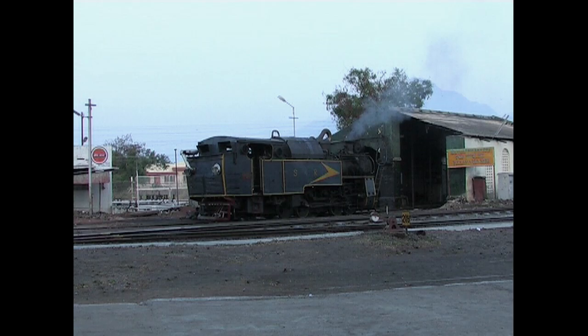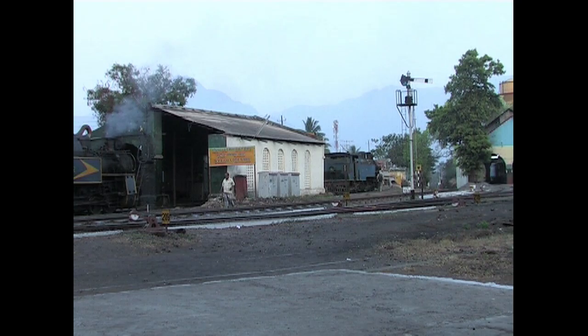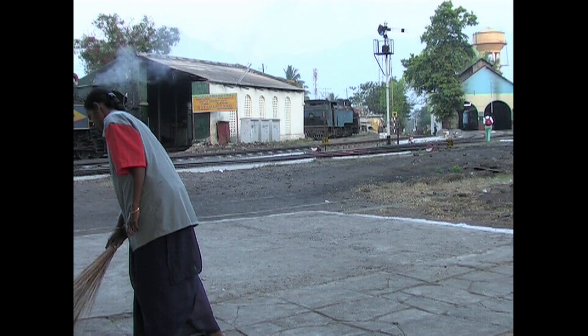The sturdy blue X-class steam engines push and pull their trains on the 46-kilometer meter-gauge rack-assisted railway over the proudly named Nilgiri Mountain Railway. The first portion of the line as far as Conoor was opened in 1899, and the extension to Ooty was completed in 1908.